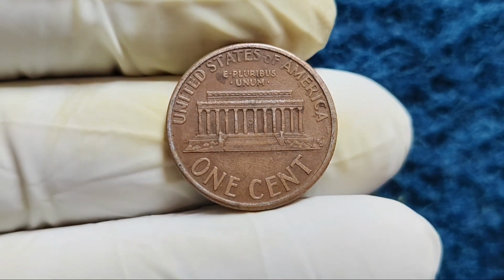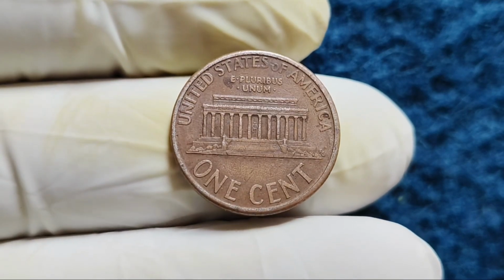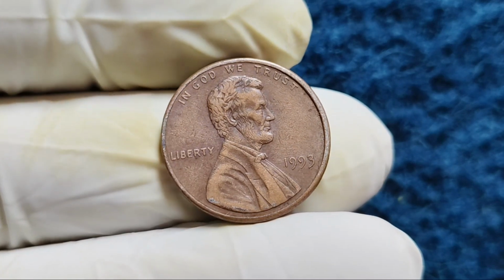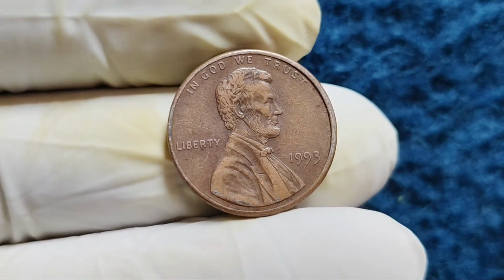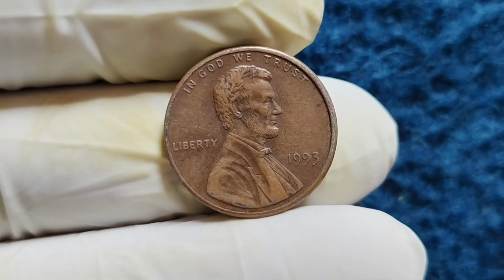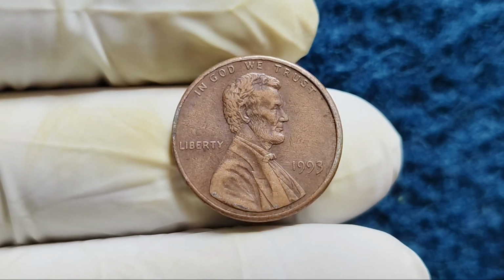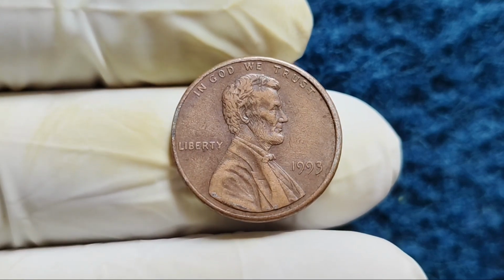This coin is like the Bigfoot of pennies. Some swear they've seen it, others call it a myth. But collectors? They know it's real, and they'll pay millions to get their hands on one in top condition. Now I know what you're thinking. Millions for a penny? Really? Well, let me tell you, in the world of coin collecting, rarity plus demand equals serious dough. And this coin has both.